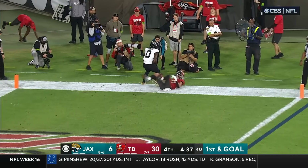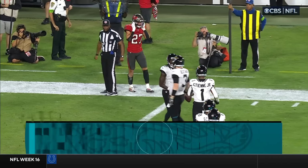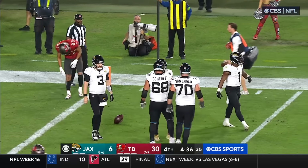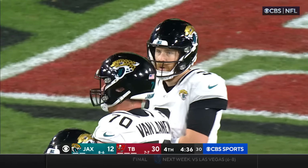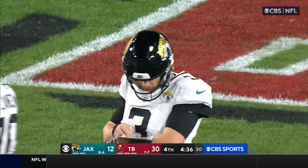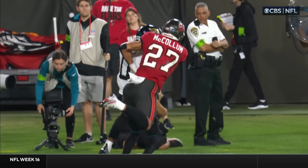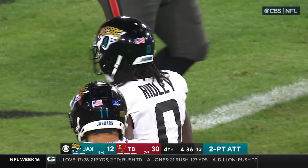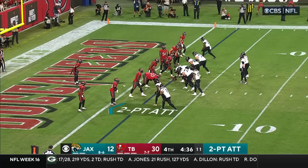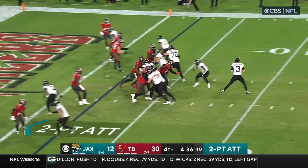1st and goal. End zone and caught by Ridley. 2nd touchdown reception tonight. McCollum was beaten 1 yard. And Beathard's first pass for a touchdown since 2020. Good timing on the back shoulder throw. Ridley working his way to that back corner and McCollum not getting his head around in time. Tonight he's been targeted 9 times, where he's got 6 receptions for 90 yards and 2 touchdowns. He's looking at a 1,000-yard season.